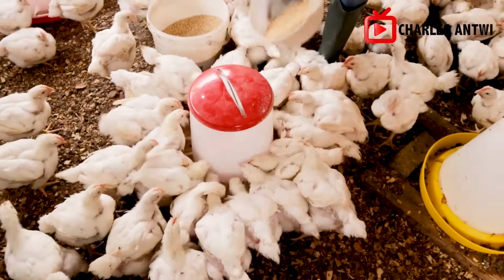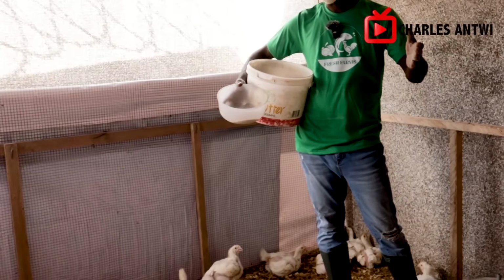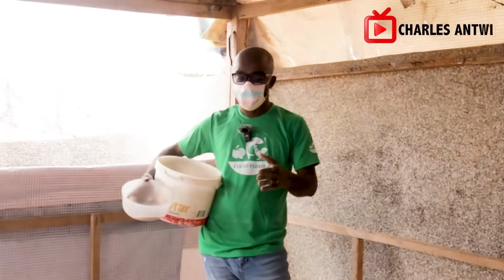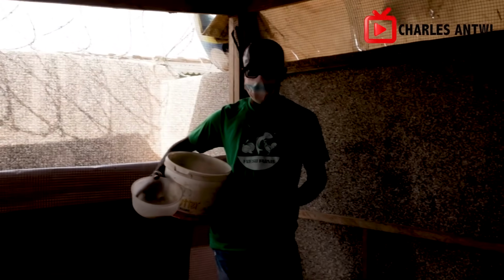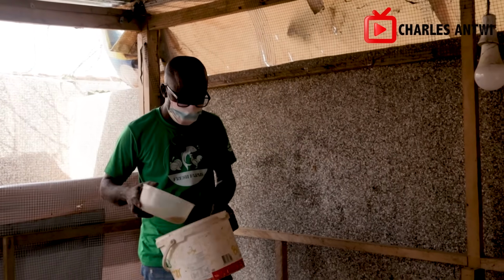One thing you have to do, if you want to get the best size of the broiler, is separate the big ones, the male especially, from the female. Because it gets to a time that the big ones will not allow the females to eat. They'll bully them. So if you want the best size, you separate them by their sizes.